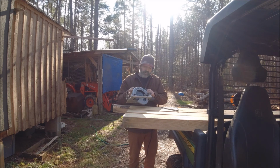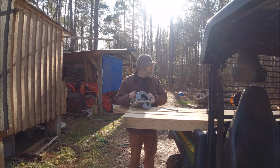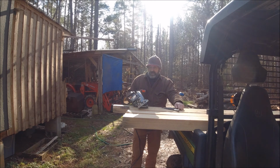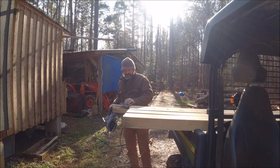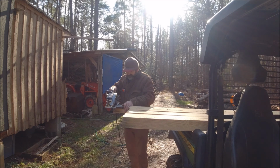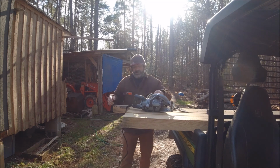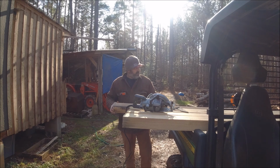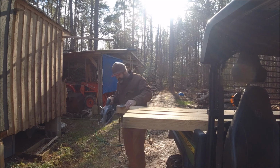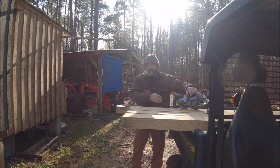But pulled out the big saw, the worm gear, what we call worm drive saw. Lisa bought it for me a couple years ago when I burned up my good circular saw. And I like this one. It's a beast. But it's heavy. And this will require a series of flipping them over so that you can get it all the way done. There we go. It's pretty good. Now we'll just repeat and get them all squared up.